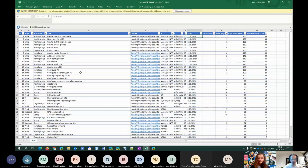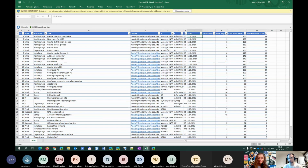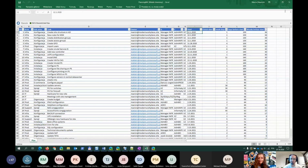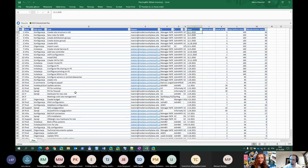Okay, so this is the Excel file. Currently we have only 40 rows, but real plans end up at 200, 300, even more rows. So it's quite huge plans. And we have simple or basic information here, like area that maps to buckets inside Planner, task name, owner of that task, start date, finish date, and when this task must be finished before some deadline.